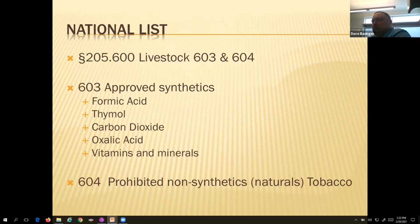There are prohibited non-synthetic substances, so natural substances. An example would be tobacco or strychnine. Those are a couple of natural substances that are not allowed in the production of livestock or bees.